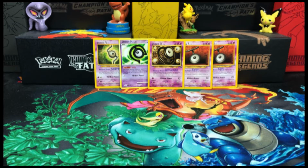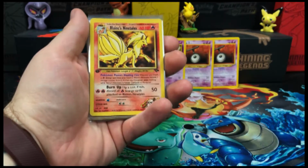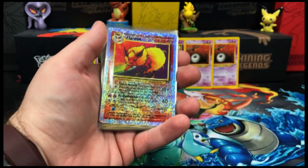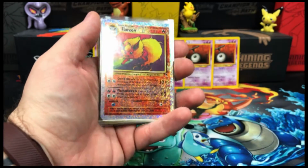First and foremost, I do have some cards that I'm submitting on behalf of a friend of mine. I won't say their name, but they did entrust their cards to me to be sent off to be PSA graded. So the cards they are sending in are Blaine's Ninetales, which is in pretty good condition, definitely first edition.